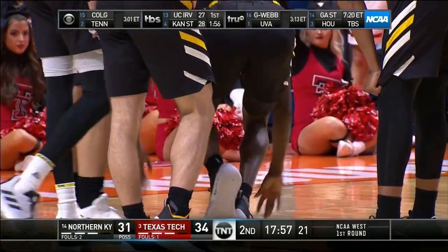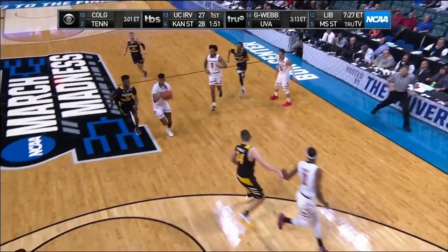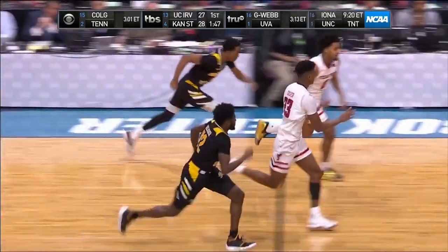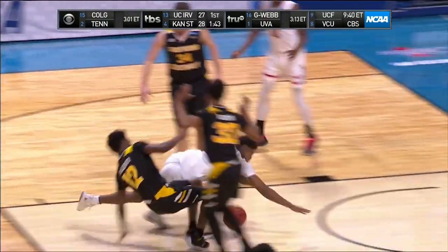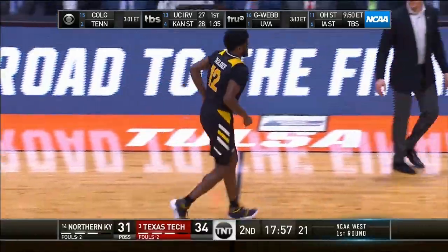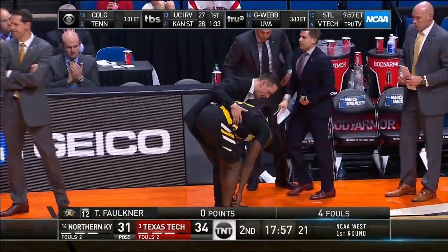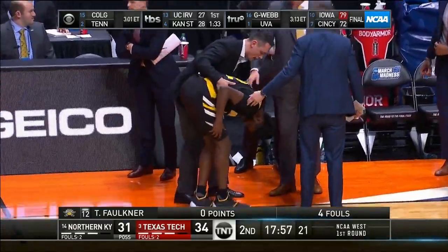A good job by Texas Tech being patient against the press. And as you know, Coach, you want to beat it over the top and then attack. And unfortunately, if you watch at the end right there, that was not a good landing for Faulkner. No, it's his fourth foul, too. Yeah, it's just the contact coming from Culver on his ankle, the weight coming down. But fortunately, he's been able, limping, to get off the court on his own. So that is a good sign from that perspective.